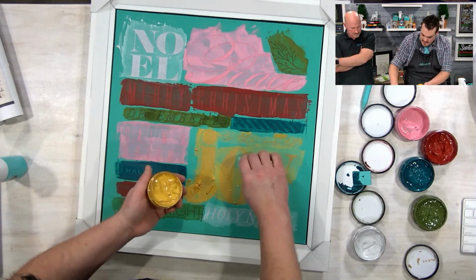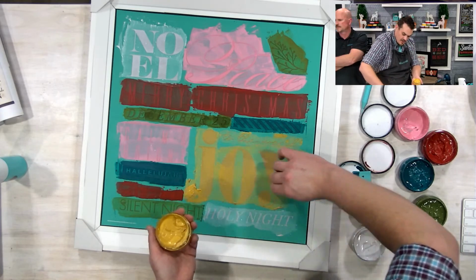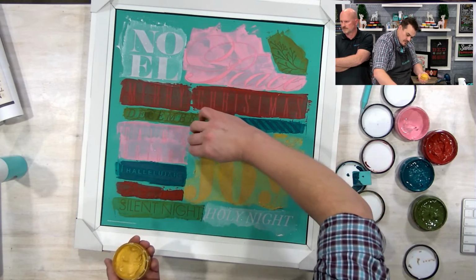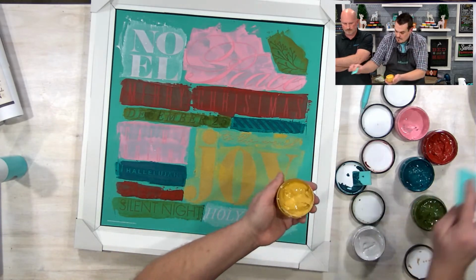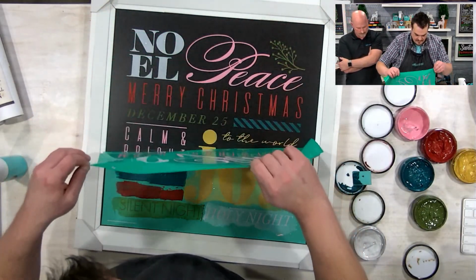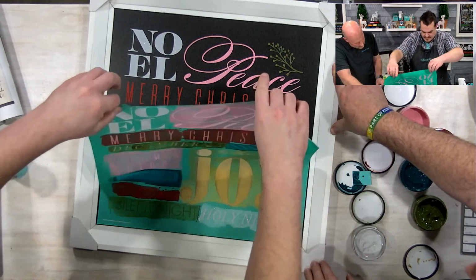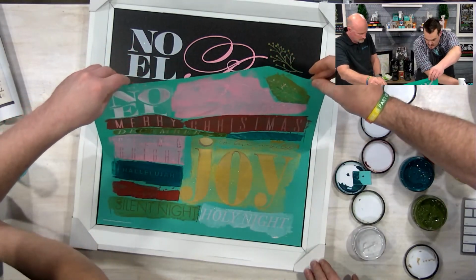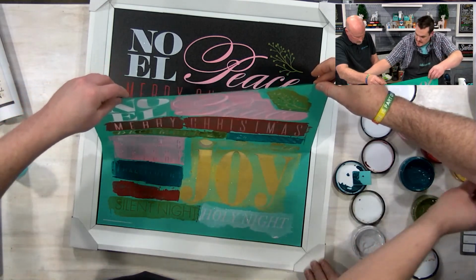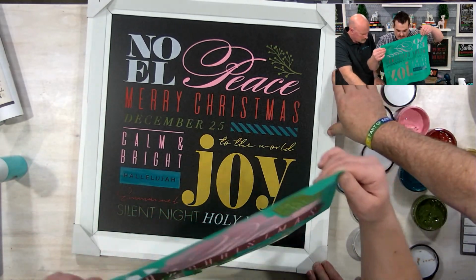Okay, then we're going to remove this, which is our shimmer harvest. Oh my gosh, this is going to be pretty. Can you hold that side up for me? So my Emmanuel, which is in scarlet, I had where I didn't remove my paste. Because of that, it blocked a little bit. Got it. There we are. I'm going to go wash this.